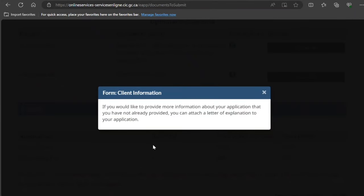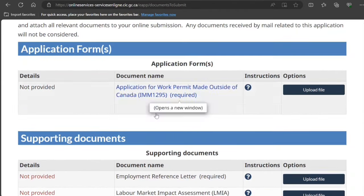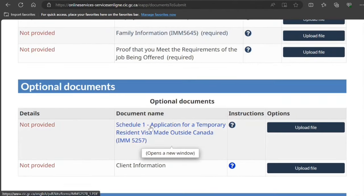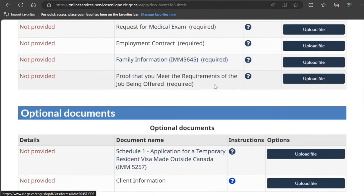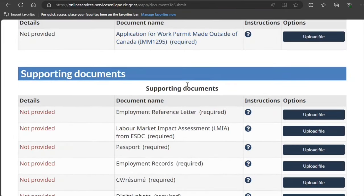So this is an opportunity for you, like an explanation letter or something, where you want to explain something to the visa officer. You have an excellent opportunity to do that, and that you can do over here. Okay. So for this case, I don't have to walk you through this. We'll see 5645 and this one. But first, let's go through 1295.